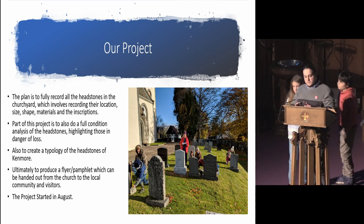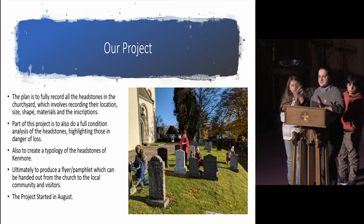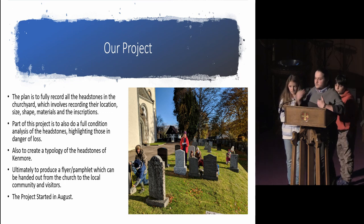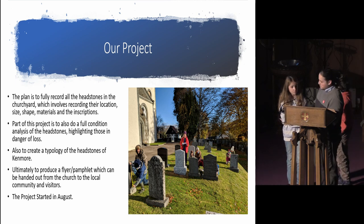And the big thing for me with this was that at the end of all the work these kids are doing, there will be publication in some form. We will have a flyer or a pamphlet that they will be able to print out, send out, and actually disseminate the information of all this hard work that these kids are doing.